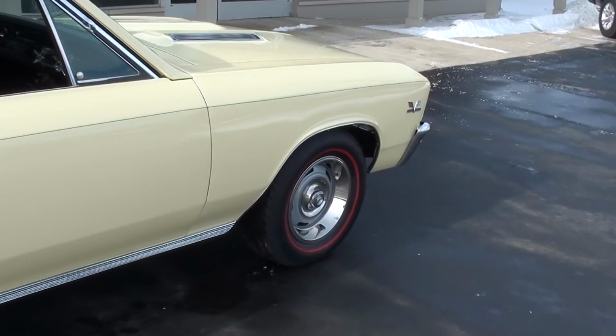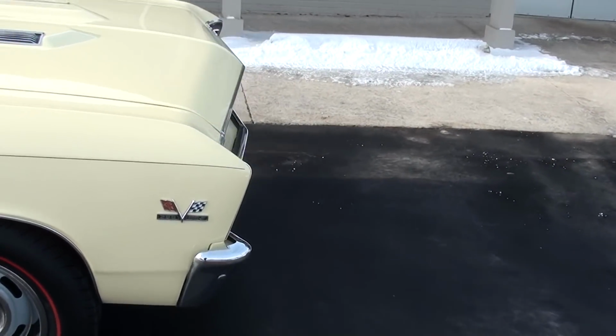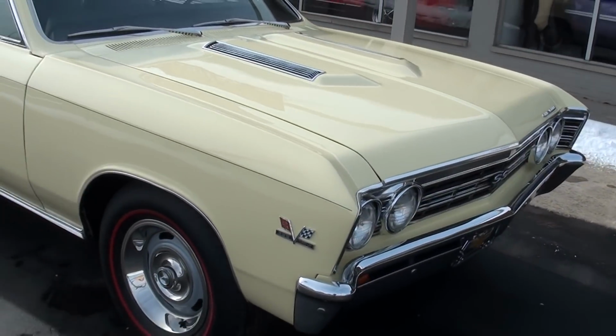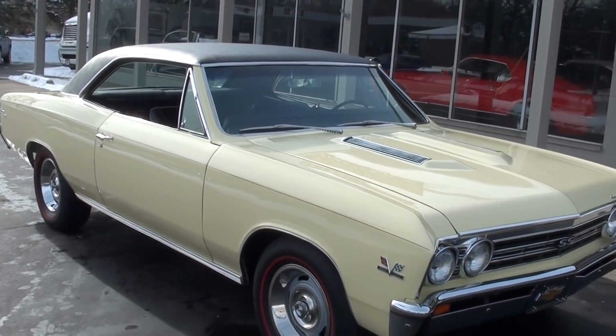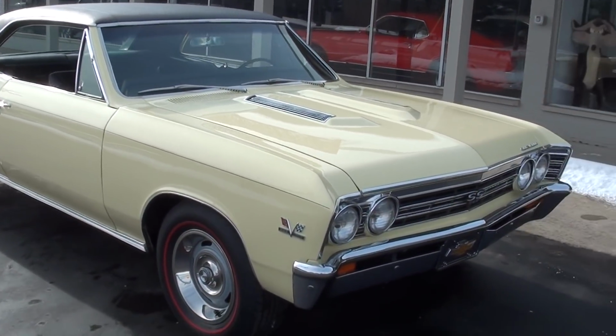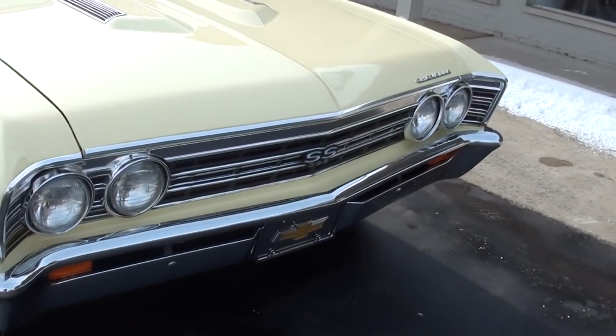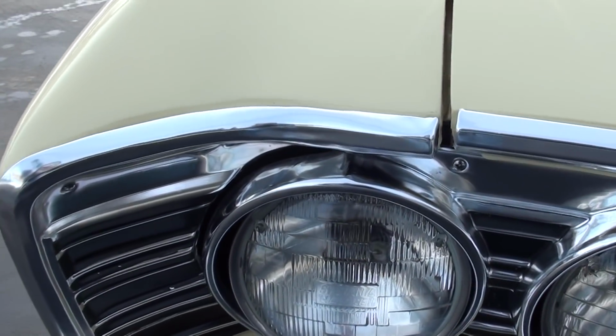The only thing we did to this, we actually put the red lines on it in the rallies. He had a different set of aftermarket wheels on it, and I just love these. Those are actually brand new from Coker Tire. Those are BF Goodrich Silvertown redline radials. They're not the bias ply, so you get the good ride out of them. But gorgeous car, guys. Not a whole lot you can really pick.